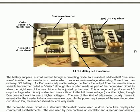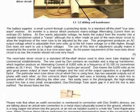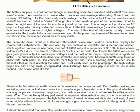Now, the thing you need to understand about the earth is that in the circuit diagrams, when an earth connection is mentioned with any of Don Smith's devices, we're talking about an actual wire connection to a metal object physically buried in the ground, whether it's a long copper rod driven into the ground, or an old car radiator buried in a hole like Tariel Kapanadze likes to use.